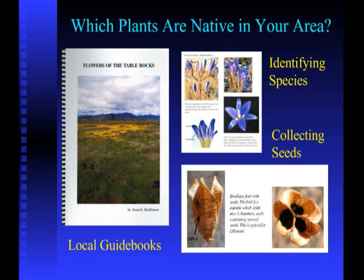And also, in the lower picture there, it shows you, if you're interested in collecting seeds for your restoration area, what type of fruit that particular native plant develops. In this case, it's a capsule, which you can see there, a woody or a papery capsule, and inside you can see the black seeds for that species. So books like this are just invaluable in helping you identify which plants you're going to want to establish on your area and maybe collecting seeds for those plants.